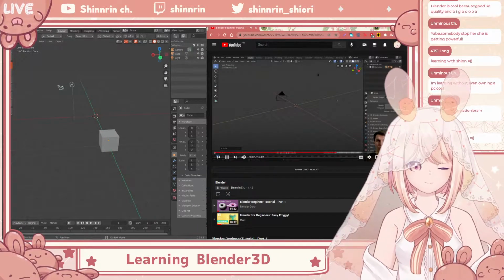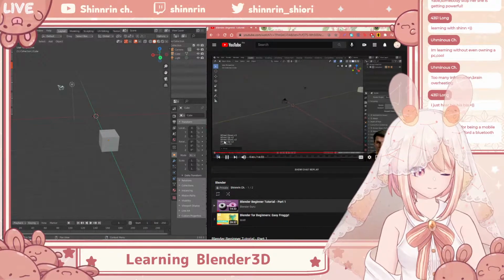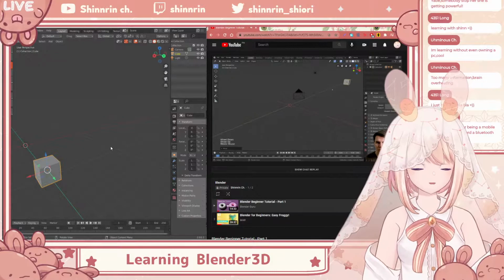The other one I'll quickly mention, because I think I've been doing it without realizing, is the scroll wheel. That's zoom, or you can click and hold down the little magnifying glass thing, and you'll zoom in.